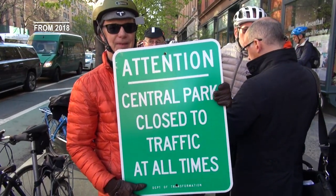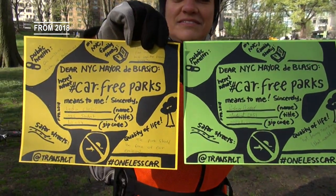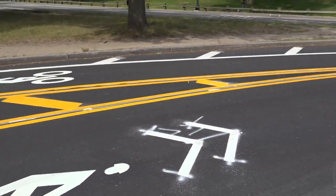After decades and decades of fighting, the city has finally banned cars from the Loop Drive. And now we have an opportunity to think about the design of the loop drive and of Central Park and the crossings.